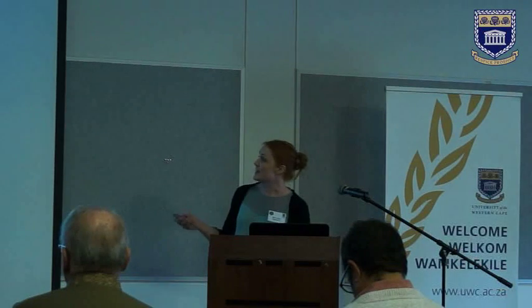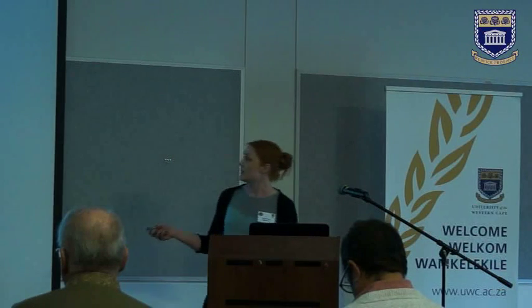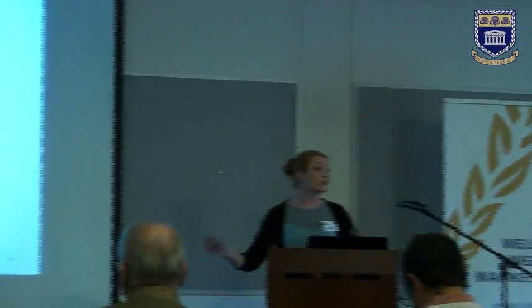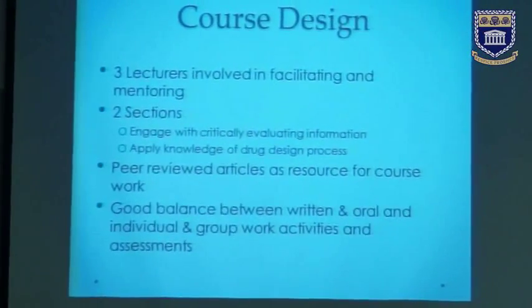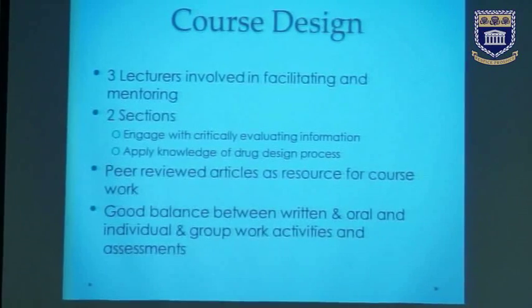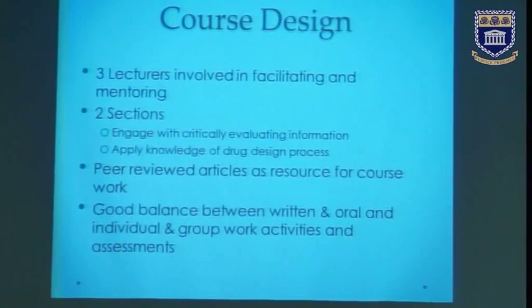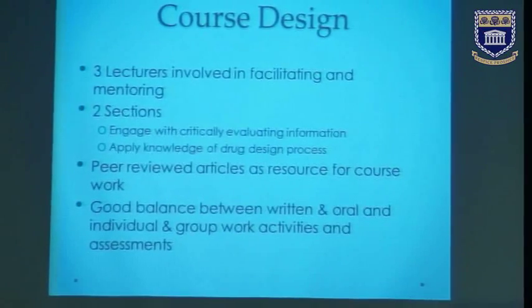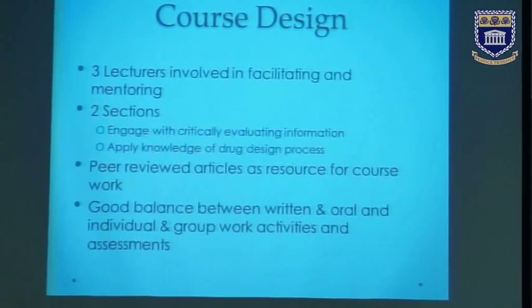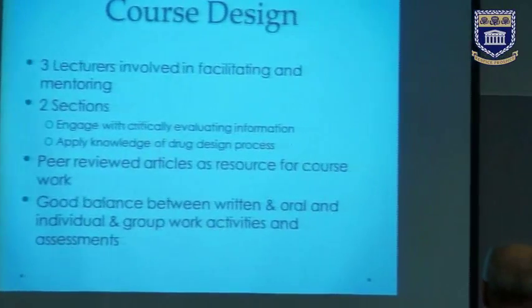So the course design, as I mentioned, there would be 3 lecturers. There would be 2 sessions. The first one is, how do I actually critically engage with information? And the second one was to apply the knowledge that they got through this critical engagement to the drug design process. The drug design process is massive. You start off with target discovery and you end with biological evaluations, and you have years and years and years of work in between. So it's too big for one course.